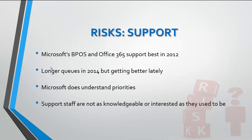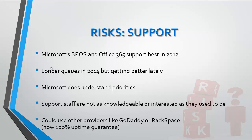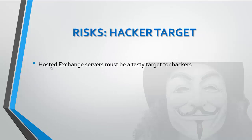Support staff are not as knowledgeable or interested as they used to be. That's just a fact. They just used to be better than they are now inside of Microsoft. You could use other providers like GoDaddy or Rackspace. Rackspace now guarantees 100% uptime. I've talked to them about this extensively. What they're actually saying there is that they just write checks. So if there's a problem, they'll just write you a check. And they define 100% uptime. 100% uptime is 5 minutes down per month. So it's not quite 100%, but close enough.